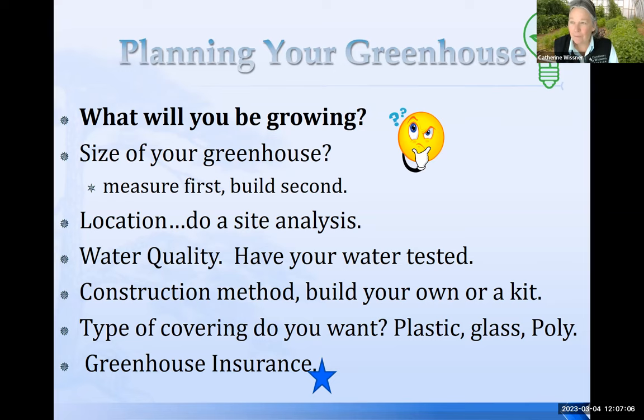I was growing for the farmer's market, and I was growing for CSAs, so I was selling shares. So I morphed it up to a full 100 foot. But I had the site to do it. So measure first, build second.